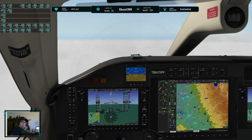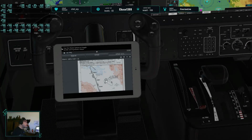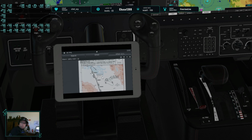The weather right now is, it's raining, I think. Palo Alto, no, it's not raining. The winds are 140 at 11, that's why I need to do this other thing. We're going to land on 13. Circling, RNAV 31 for circling 13 approach.